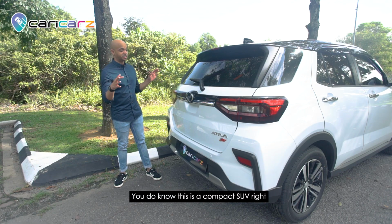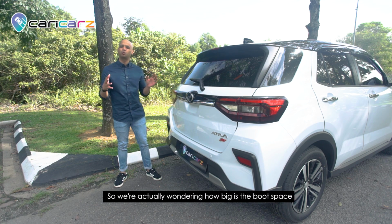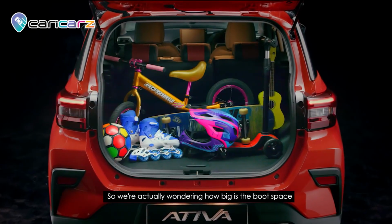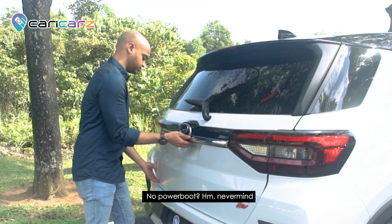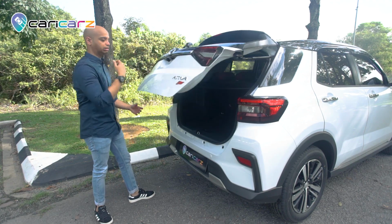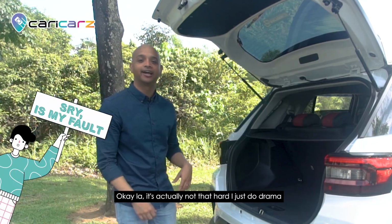You do know this is a compact SUV, right? So we're actually wondering how big is the boot space. Let's check it out. No power boot. Never mind. Work out. Yeah! Okay, it's actually not that hard, I just do drama.